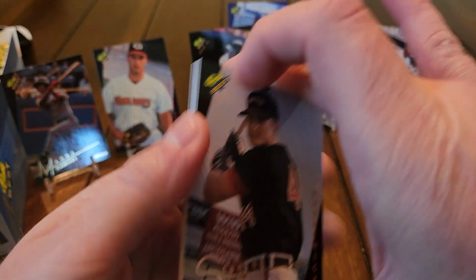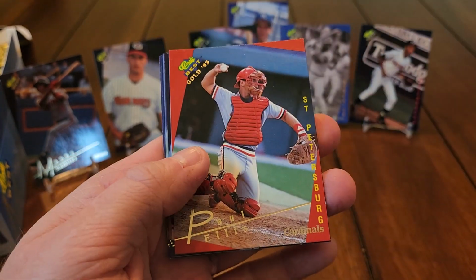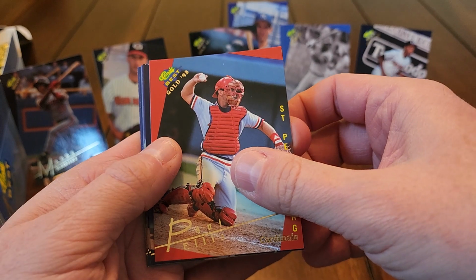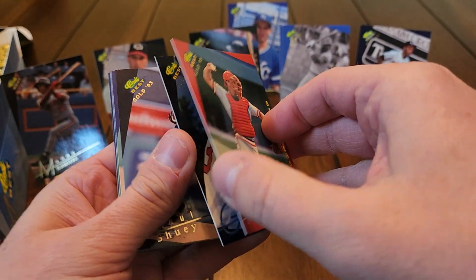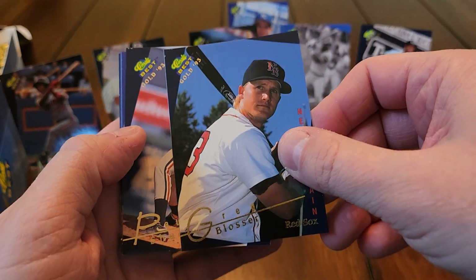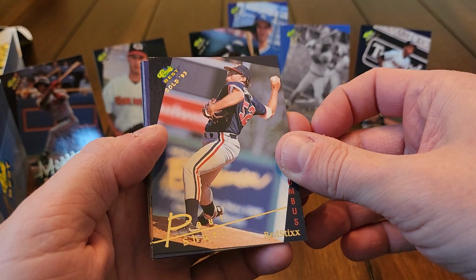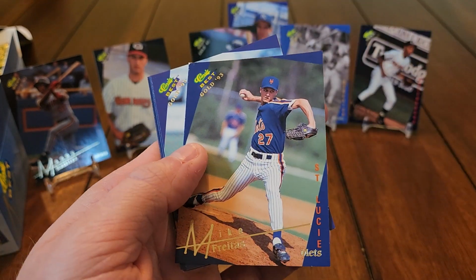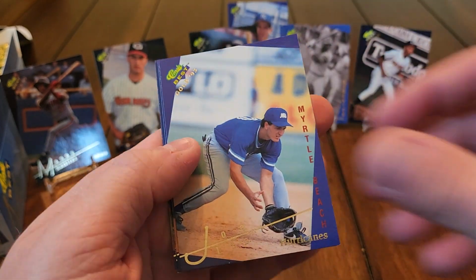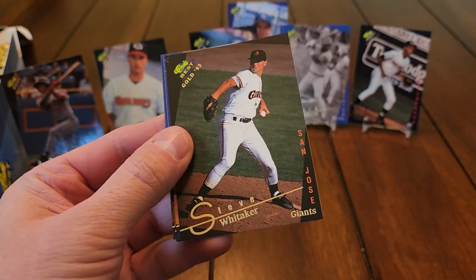All right, let's see here. Who we got here? Starting off with Stanton Cameron. I don't know anything about him. I don't think I've ever heard that name in my entire life. Paul Shuey. He had himself a major league career. Didn't say he had a good one, but he did have a major league career.